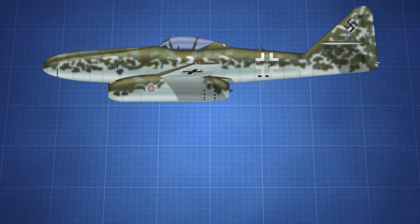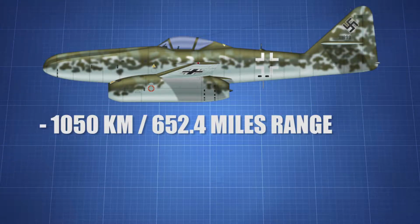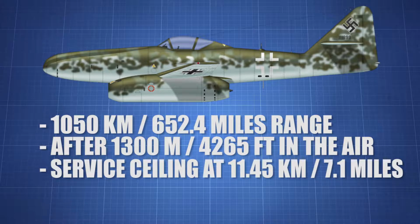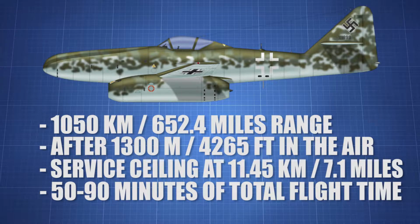The Schwalbe has a range of 1050 kilometers or 652.4 miles. The distance the plane needs until it is in the air is 1300 meters or 4265 feet. The highest altitude, or surface ceiling, of the plane is 11.45 kilometers or 7.1 miles. The total flight time was around 50 to 90 minutes.